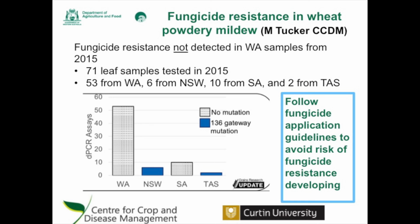That just involves, where possible, using mixtures that contain different modes of action, spraying fungicides at the first sight if weather conditions are conducive, using recommended fungicide label rates, rotating the active ingredients, avoiding using the same fungicide more than twice in a season, and keeping crops healthy but avoiding over application of nitrogen, as that can lead to a higher powdery mildew risk.